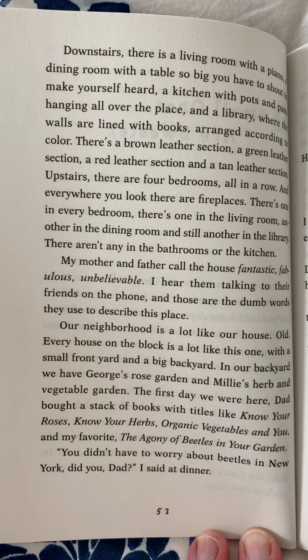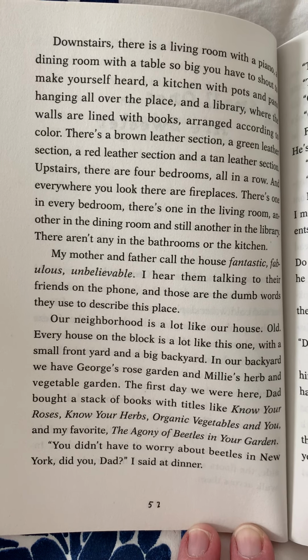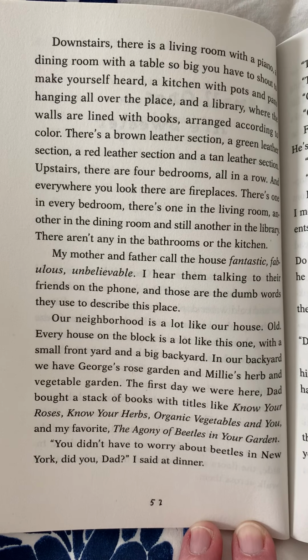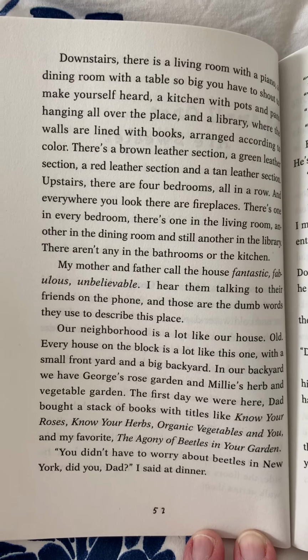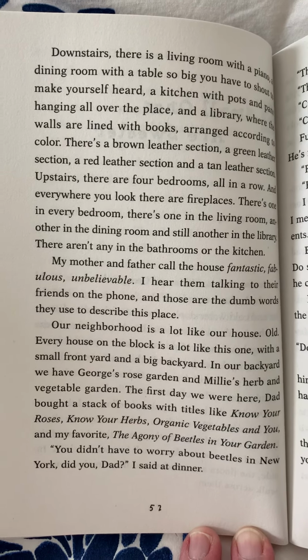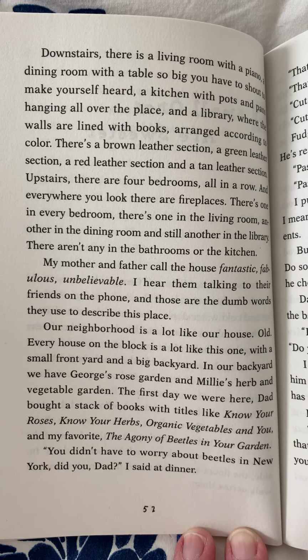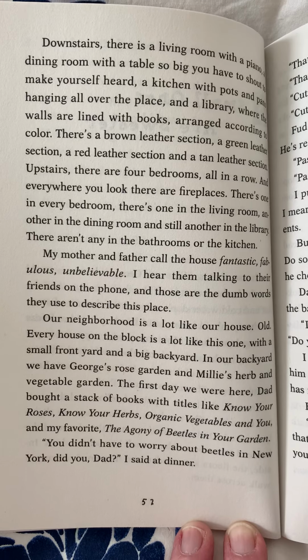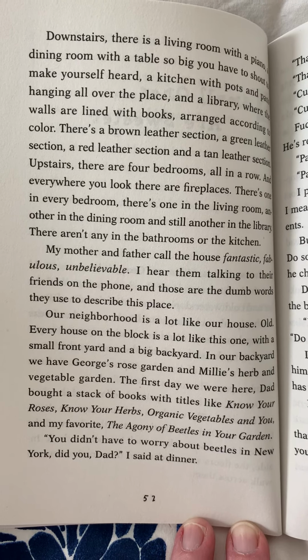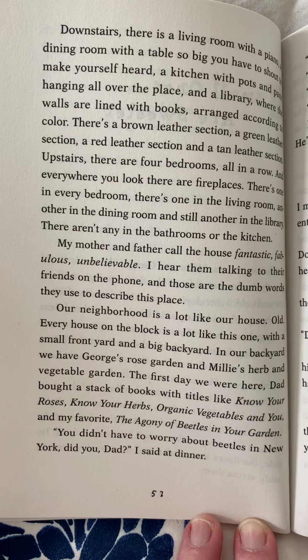Our neighborhood is a lot like our house. Old. Every house on the block is a lot like this one, with a small front yard and a big backyard. In our backyard, we have George's rose garden and Millie's herb and vegetable garden. The first day we were here, Dad bought a stack of books with titles like Know Your Roses, Know Your Herbs, Organic Vegetables and You, and my favorite, The Agony of Beetles in Your Garden.